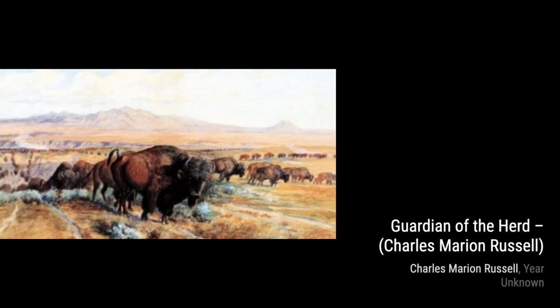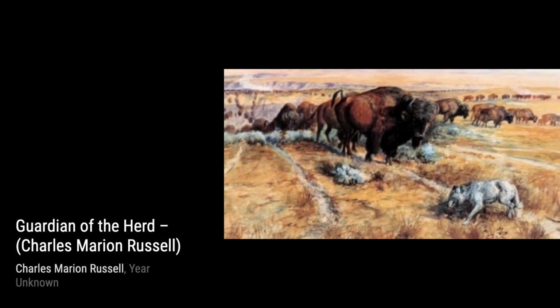Lastly, we have Mad Cow, a humorous painting that showcases Russell's ability to find joy and humor in everyday situations. And that wraps up our journey through the incredible artworks of Charles Marion Russell.